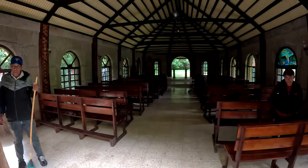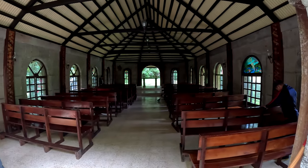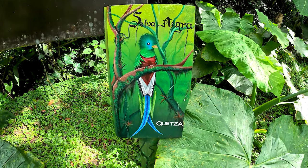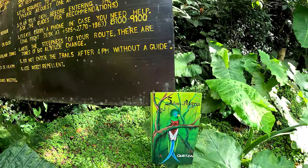The wedding chapel. Oh, nice. That's the male quetzal right there. We just saw the female one.